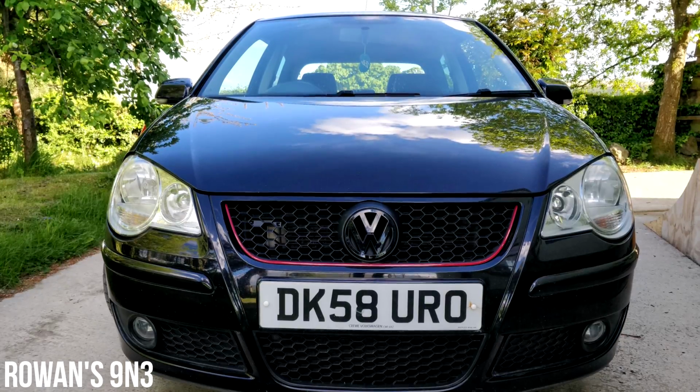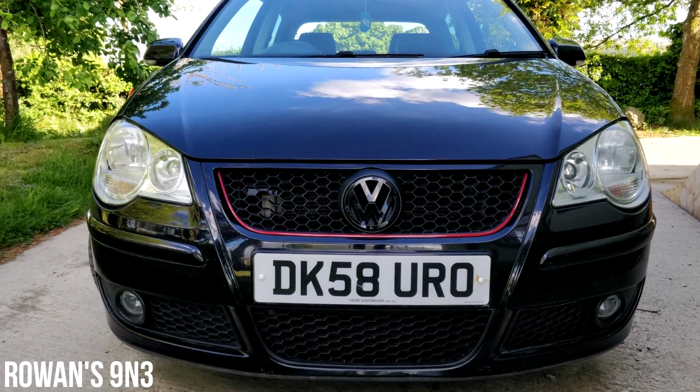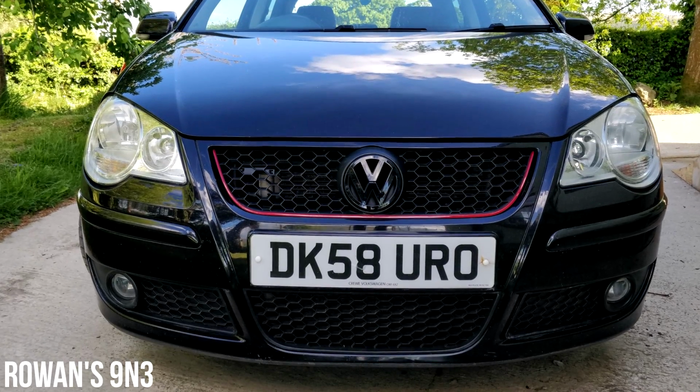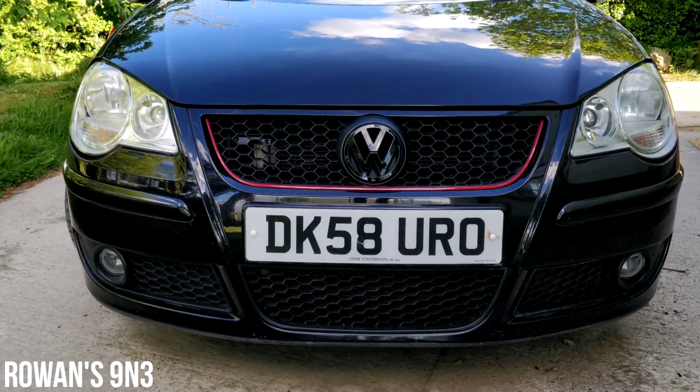So what are my thoughts on this? I really like the front of the car in particular. I like the GTI grille and the GTI honeycomb throughout, particularly because you haven't put a GTI badge on the car, so you haven't tried to lie about the car being a GTI. You've literally just let it be itself whilst also having those parts too. I think that really upgrades the front of a 9N3.